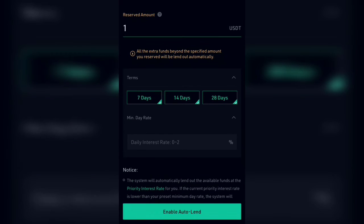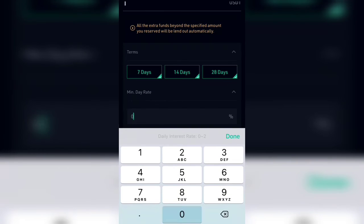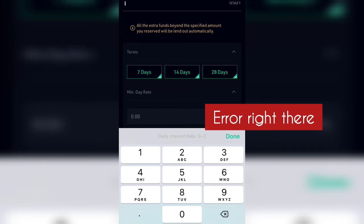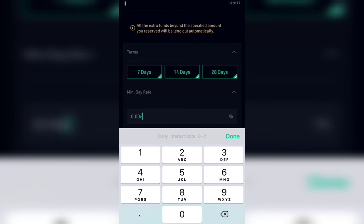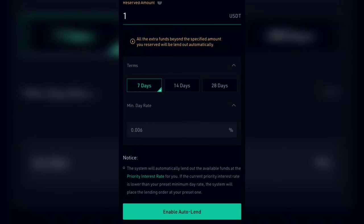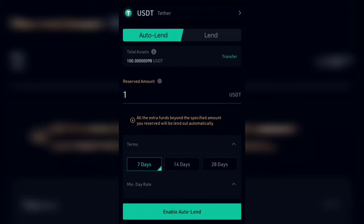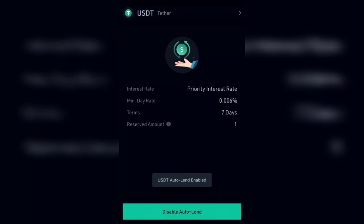Then back to the same options, you have the 7 days duration, 14 days, 28 days. Then you could set your daily interest rate. So I'm going to stick with 0.0068%. All right. Yes. Selected a 7 days duration. So that is really it. I really do not need anything else. All I have to do is just enable auto lend and I am good to go.